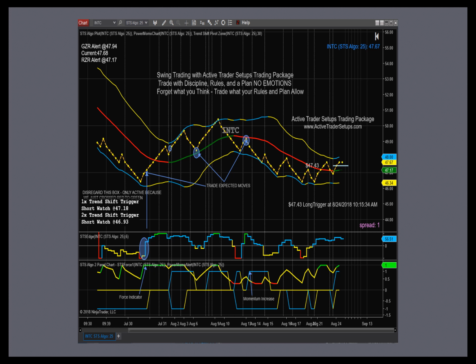And then we teach to expect an 8 to 10 factor move. Many times it can go much more than that depending on the momentum, especially if it's an intraday trade. This particular move was exactly 8. The first retracement is 2, 3, 4, 5, 6, 7, 8 to the top. It was just getting into some momentum here.